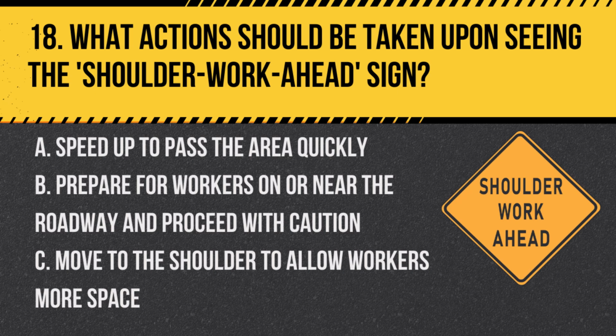Question 18. What actions should be taken upon seeing the shoulder work ahead sign? A. Speed up to pass the area quickly. B. Prepare for workers on or near the roadway and proceed with caution. C. Move to the shoulder to allow workers more space.